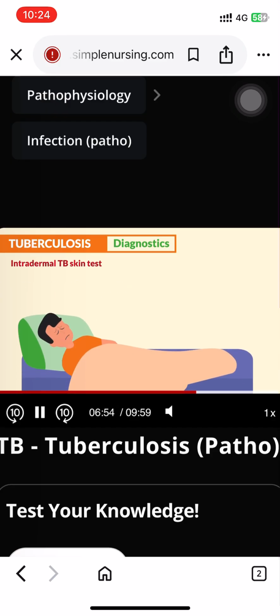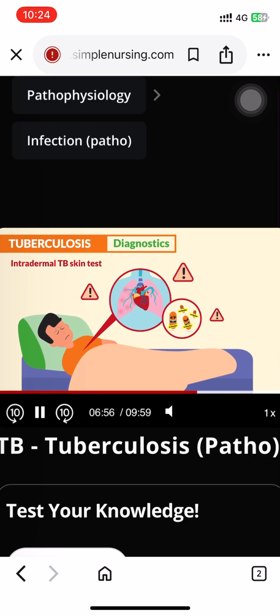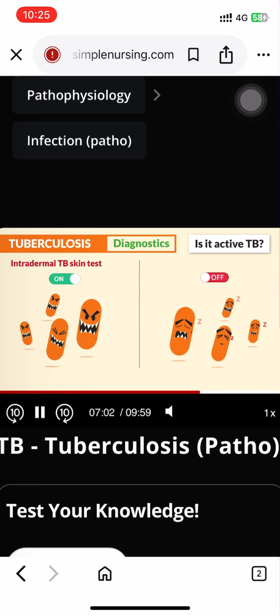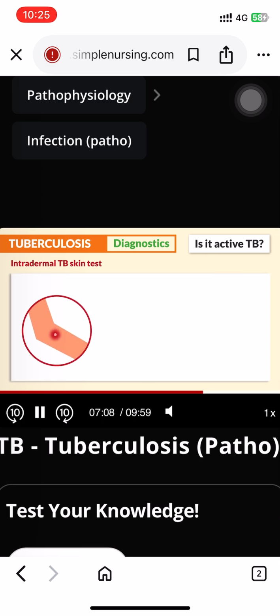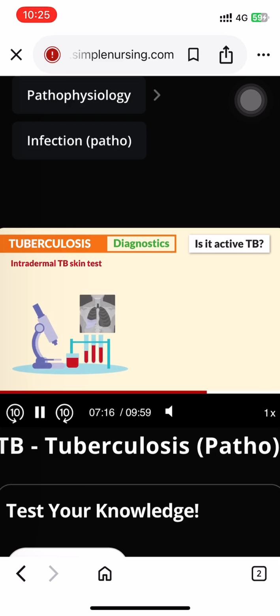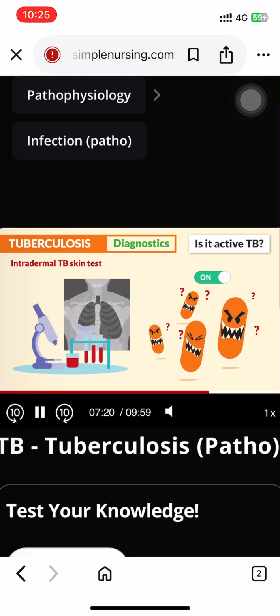Now this means that the patient has been exposed to TB. And yes, they have the TB infection, but the key here is that they may or may not be in active form. Most students get this wrong. So the most accurate description of a positive tuberculin skin test is that yes, the patient has TB infection, but additional testing is needed to see if the TB is in active form.